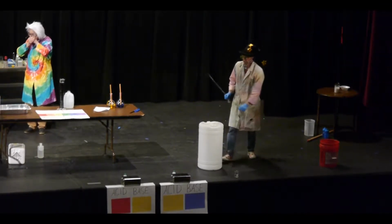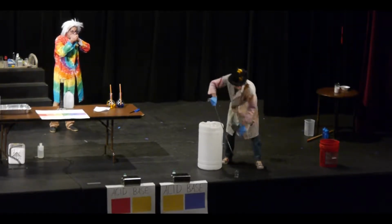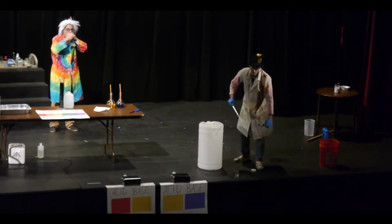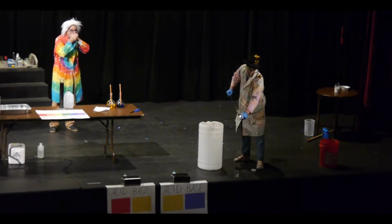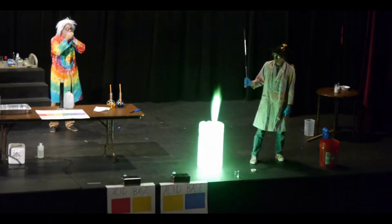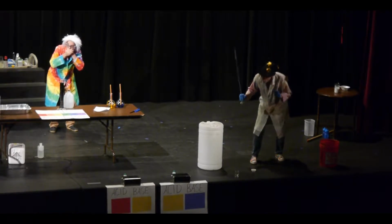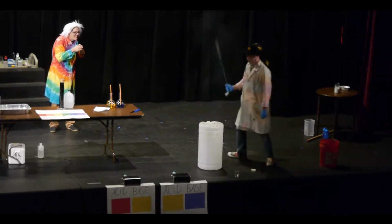Now if I can have the house lights brought all the way down. And the stage lights. Ready?